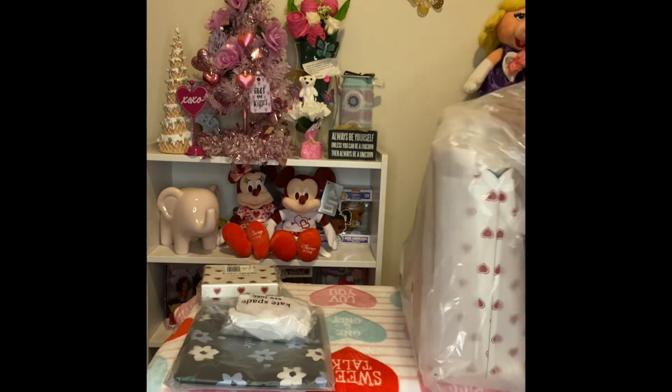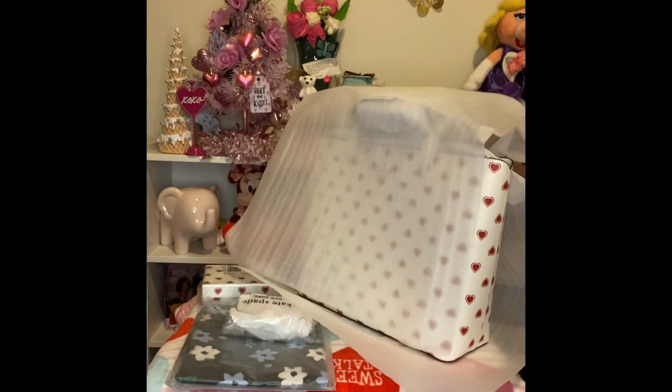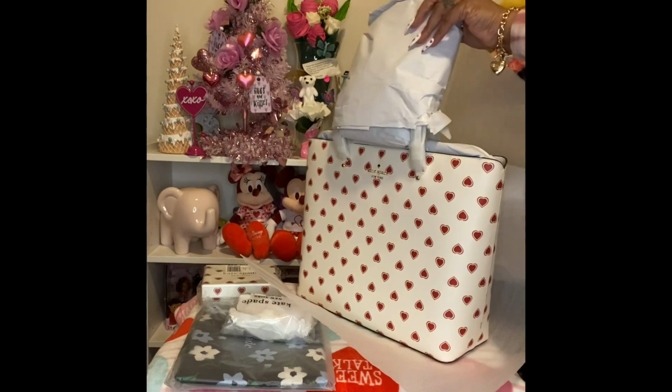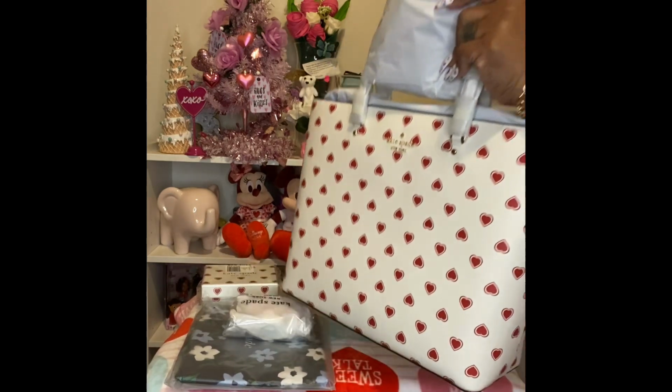So I ordered all of these items online while I was in New Orleans over the last weekend. I was doing some shopping when we were down, not doing anything, just kind of relaxing. I decided to do some shopping. So I'm just trying to move all of this out of the way.